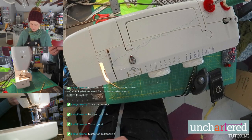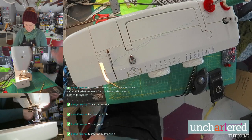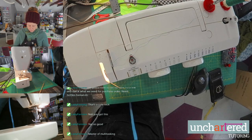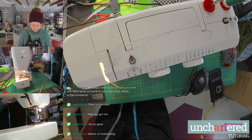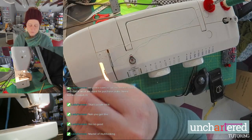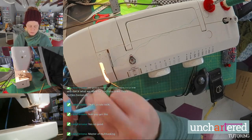And we're going to feed it through, and then we're going to sew it shut. And I think that this whole sewing shut thing might help. What do you think? Try to be fancy. Don't be fancy. Just get dancy. Here we are. Tie knot.